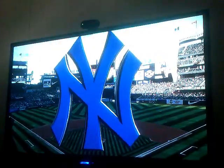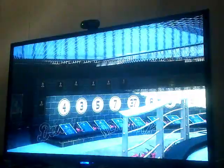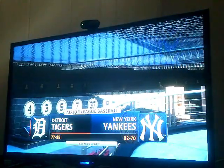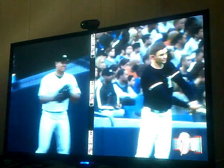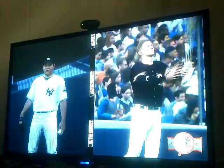And welcome into the ballpark. Happy to have you with us. We've got open air baseball for you on the show. It's the Detroit Tigers taking on the New York Yankees. First pitch coming your way next. Detroit wearing those weird jerseys from the 90s, their alternate home jerseys.